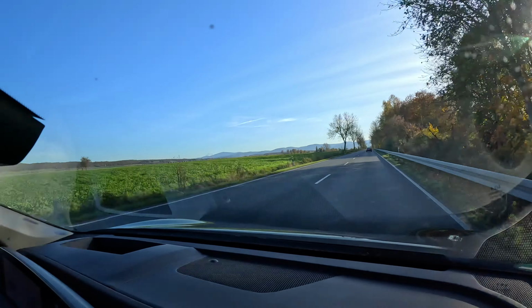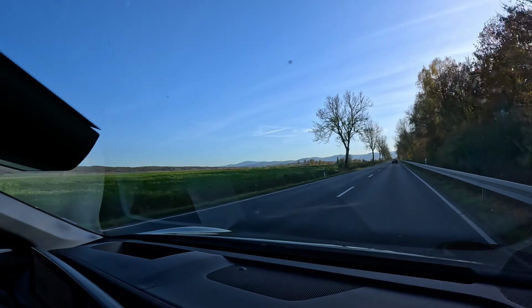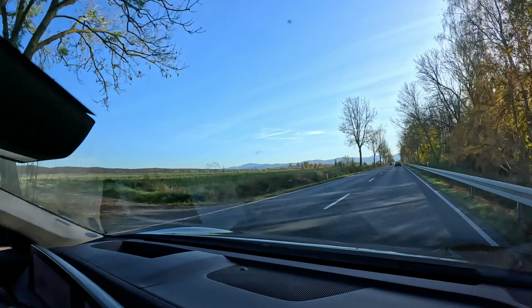We have really beautiful weather here in the middle mountains, and you can even see the top of the mountains there.